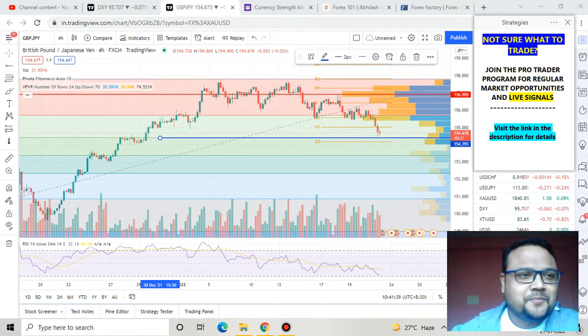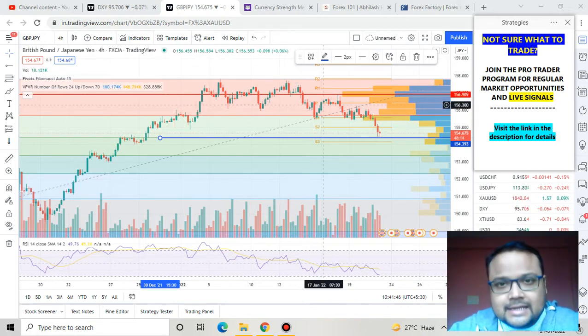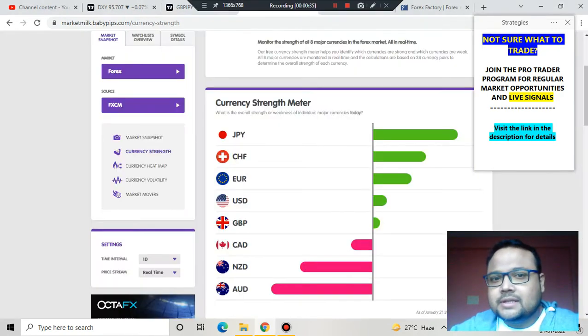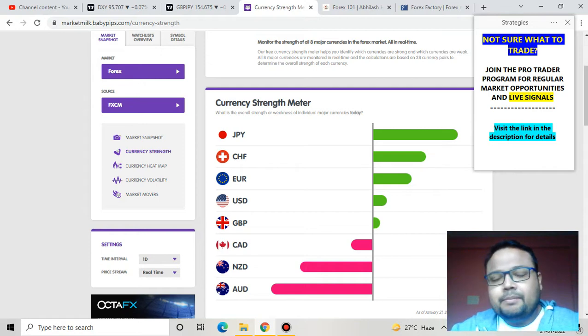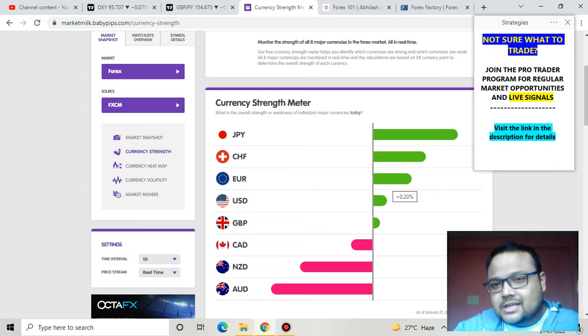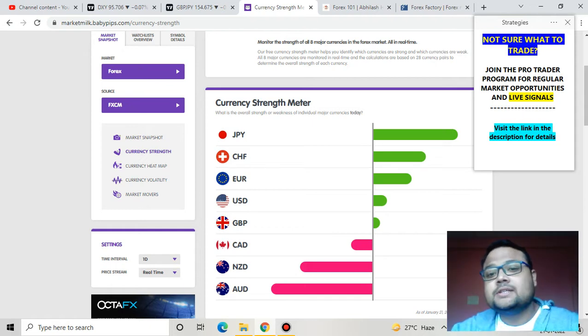So, let's get started. This is the 4-hour chart of GBPJPY in front of us right now, and as we can see, there is sudden selling on all the JPY pairs, and the reason is this. You can see that JPY, Japanese yen, is the strongest currency of the day. As a result, all the Japanese pairs like USDJPY, GBPJPY are witnessing selling pressure because JPY is the strongest currency.